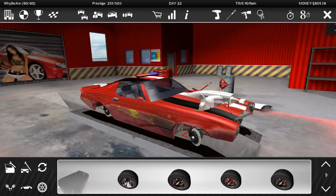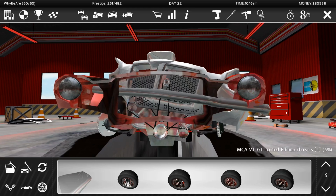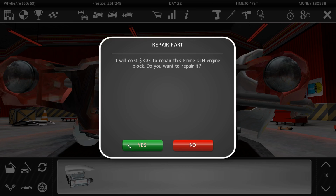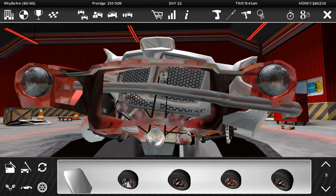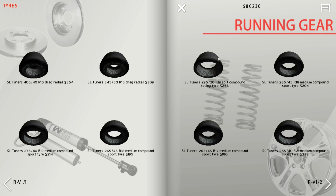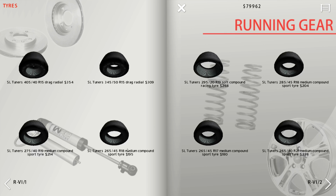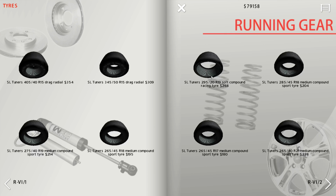So we'll do that. And then how much is it to fix the engine if I can even click on the actual block? Oh, only $300? That thing looks so yellow. I was worried it'd be like $3,000. That is cheap. So we'll go running gear, tires, and we're going to grab SL Tuner, racing tires, and we need a rim between 12 and 14 and a diameter of 19 inches. Okay. Gotta remember that. That's really the hardest part, is remembering which one.